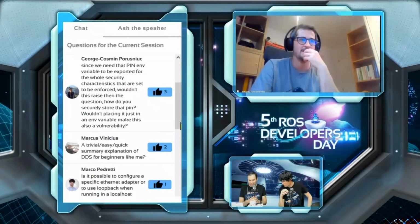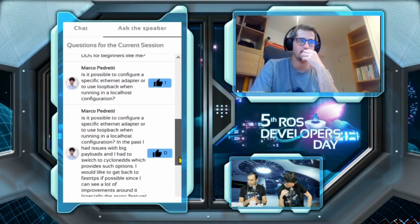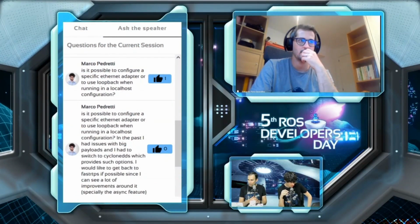Okay. One more question? Yeah, we have time for another question. Okay, so Marco Pedretti asks: is it possible to configure a specific Ethernet adapter or to use loopback when running in a localhost configuration?